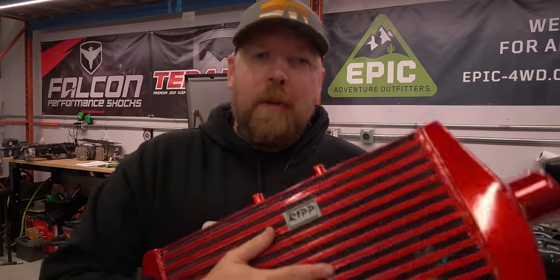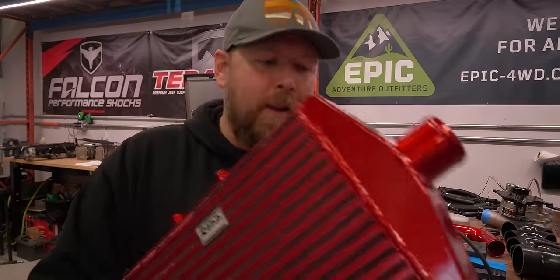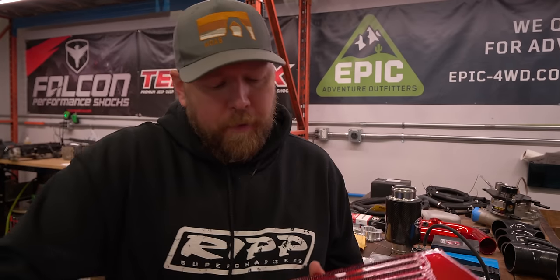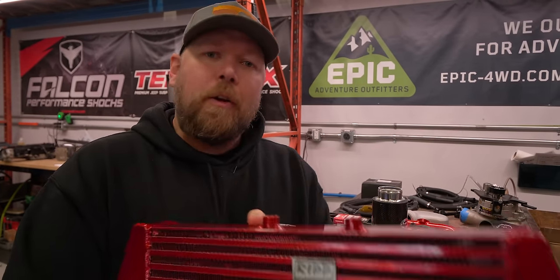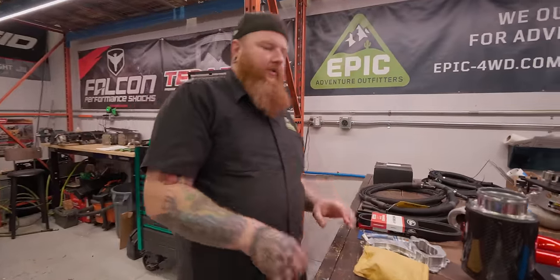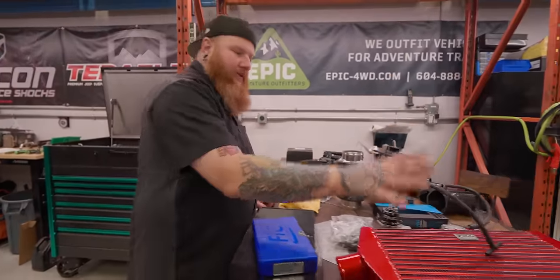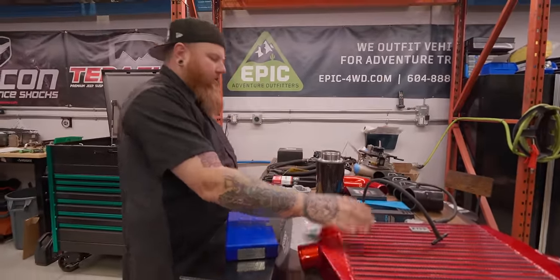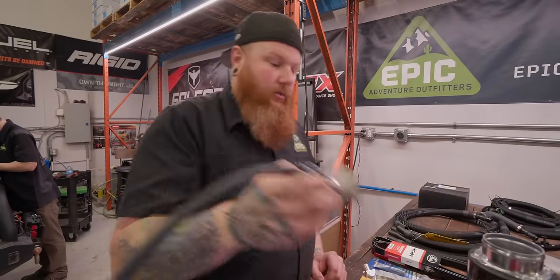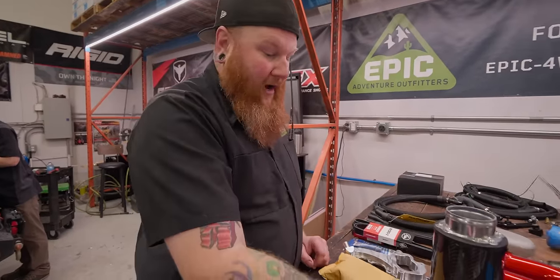So RIPP sent us a custom candy red intercooler, as well as some of the tubing, all custom powder coated, which is really nice. This is gonna go right on, right behind the grill on the front, so it'll stand out and look super cool. So just to get a feel of what we're gonna put in, we've got some nice candy red coated parts. We have the XL intercooler that's gonna be just behind the grill. Obviously we know what this is. This is the blow off valve. Makes a lot of cool noises while you're driving, scares children when you drive by.